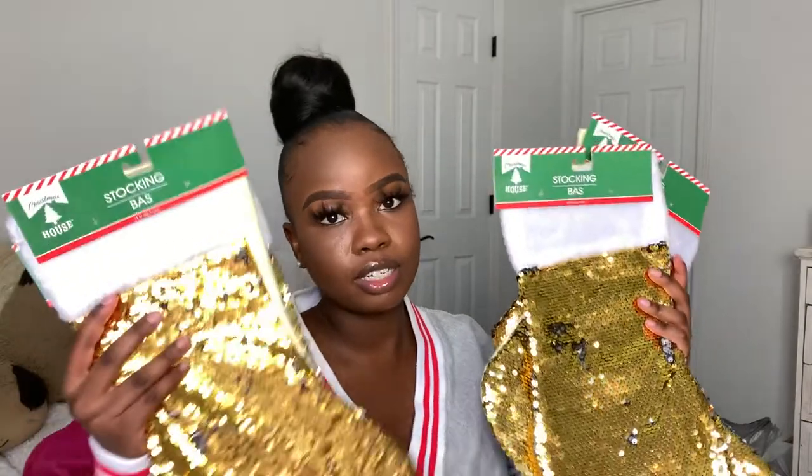Okay, so lastly, I got stockings. I just got 5 of these gold sequin stockings that I thought were super cute. So yeah, I'm definitely gonna hang these up. That is everything that I got from Dollar Tree. So let's go ahead and go decorate.